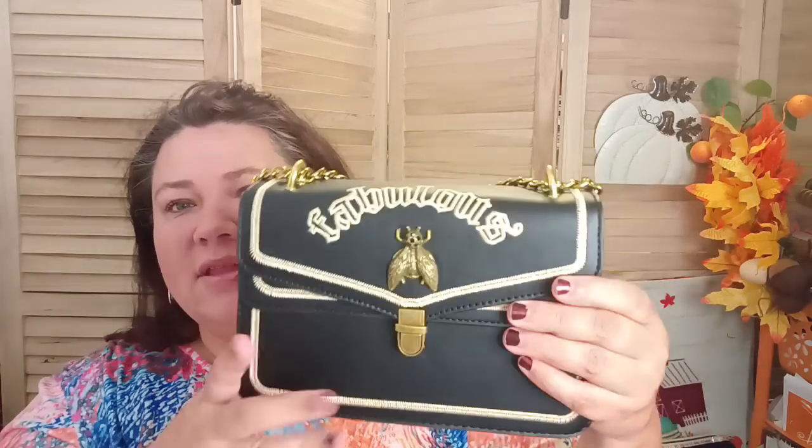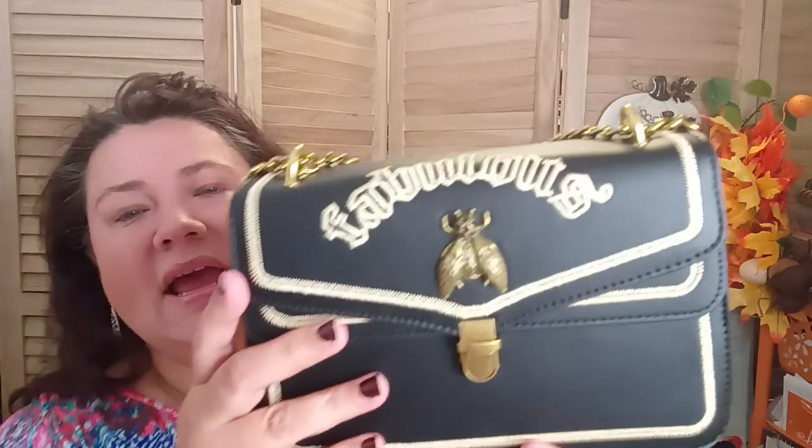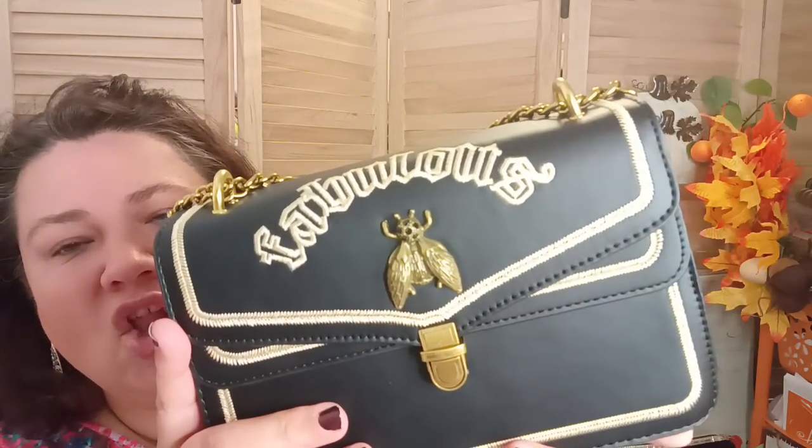Okay, it comes with a dust bag again. This comes in three variations. This one is the black. Now, the black does have wording, and the other colors had wording. It says fabulous there on top. It has the same bee look to it, but this one has a different type of detail here, which is like a stitching that has fabric. You have your push button opening here. Very pretty. That's what it looks like on the side, the top, the bottom.